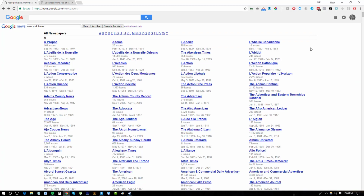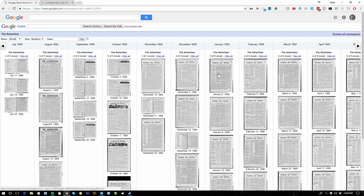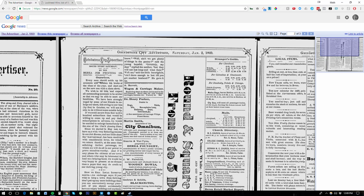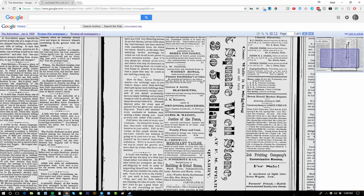Amazing. And you can see here there are hundreds of newspapers that have been scanned. So the Advertiser, 216 issues, anywhere from 1863 to 1873, whatever. Let's go into one of these and just see what this looked like. So this is a newspaper from, what does it say here, 1869. And it's called Grindstone City Advertiser. "Every man should settle up his accounts and balance his books at the close of the year." How interesting. That's where we're at right now, the end of the year. So obviously, I'm really excited about the ability to do this.